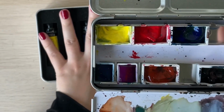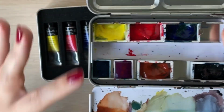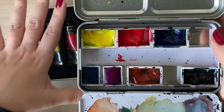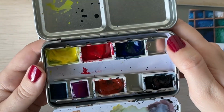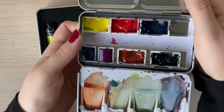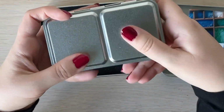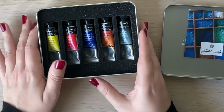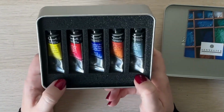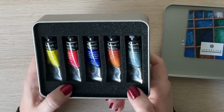They are honey-based paints. So if you're going specifically for this set and you're planning to travel with them, then keep in mind that it might be best to take just the tubes with you, or otherwise you would need to go with pans. But for me, it's okay. In my climate, they dry enough to be able to travel with them if needed. I already took these paints with me a couple of times, and it's great. It's really the watercolor of the year. For me, that's for sure.